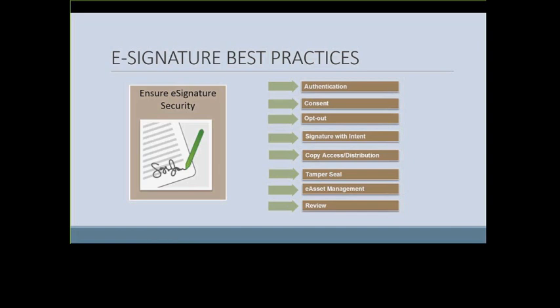There are best practices, as Bob had mentioned. You have legal admissibility. There's enabling legislation that allows you to electronically sign documents and take them into a court of law. Enforceability is a whole other thing. It's about the evidence that you're capturing through the process. So ensuring that not only are you creating something that's legally admissible, but also something that's legally enforceable.